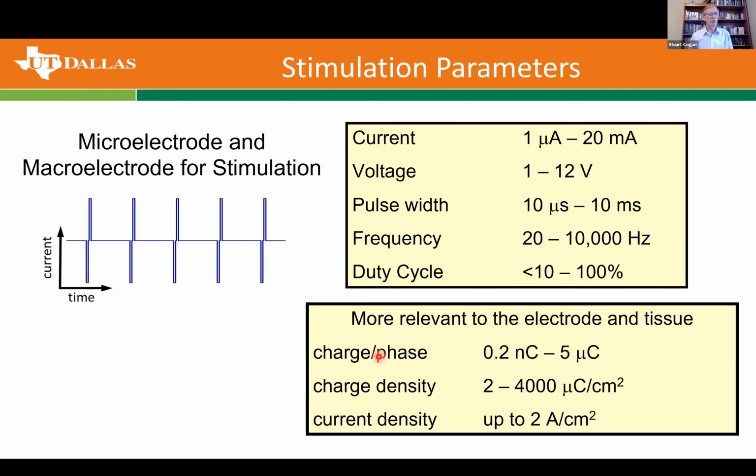And the charge per phase, this is one phase, this is another phase. The charge per phase is modest, on the order of 0.2 nanocoulombs, maybe up to 5 microcoulombs. That's the large devices. For the devices I'm talking about, 0.2 nanocoulombs up to about 20 nanocoulombs. But while these currents and the charge per phase may seem modest, it does result in very high current densities at these electrodes because they're so small. So we may have current pulses, only 200 microseconds long, but they deliver up to 2 amps per centimeter squared, so the current is passed across that interface at a fairly significant current density.